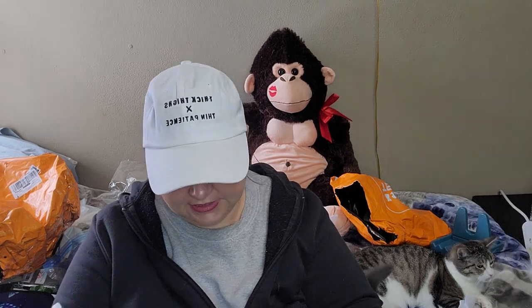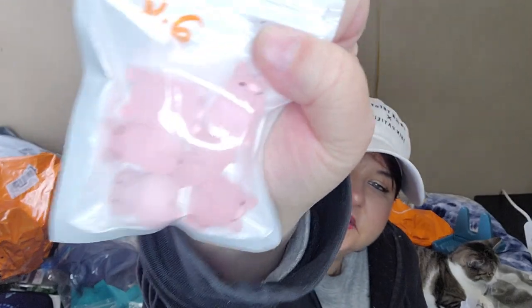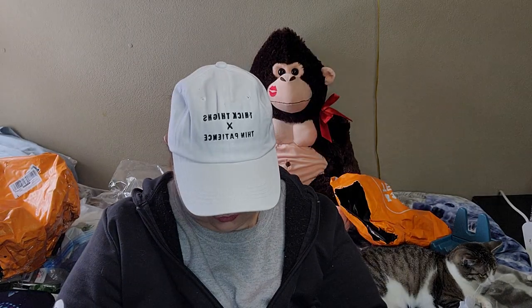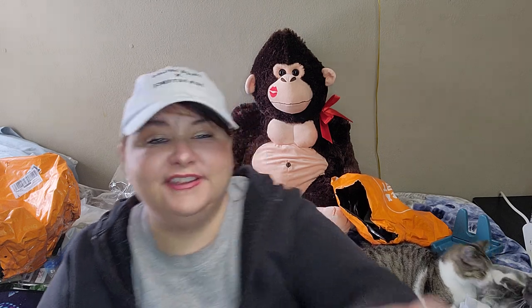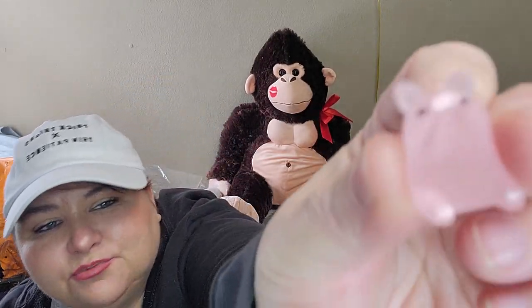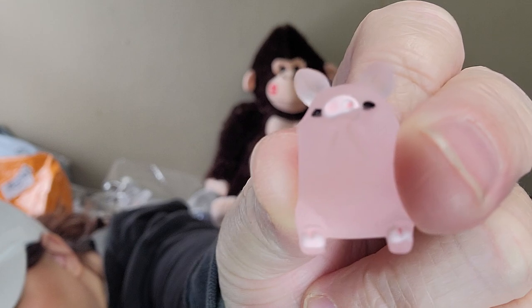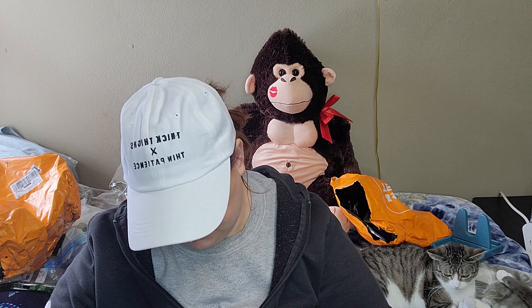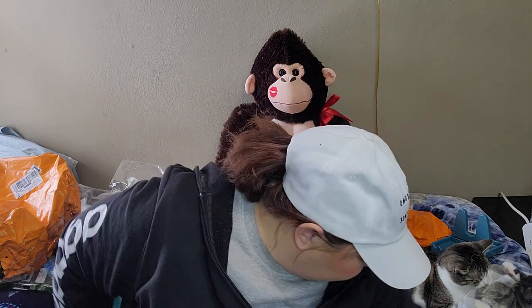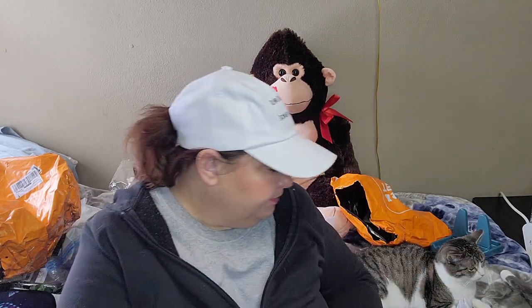Next we have some resin pigs. These were $2.68. I'm just gonna pop up one. They pretty much all look the same. What do I know? Oh, they've got little butts. I don't know if you could see the little butt, but it's got a little tail. And these are the piggies. They're super cute. I think they're a little different styles. Really adorable. Really, really cute.